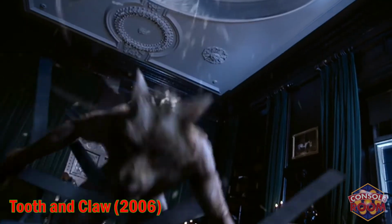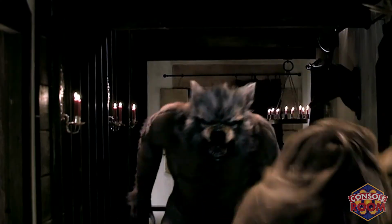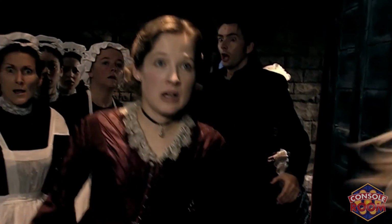But the most iconic representation of werewolves was in the 10th Doctor episode Tooth and Claw, where a monk is shown transforming into a werewolf which then roams the halls, stalking the Doctor and his compatriots. It's even insinuated that the British royal family may have picked up lycanthropy from this encounter.